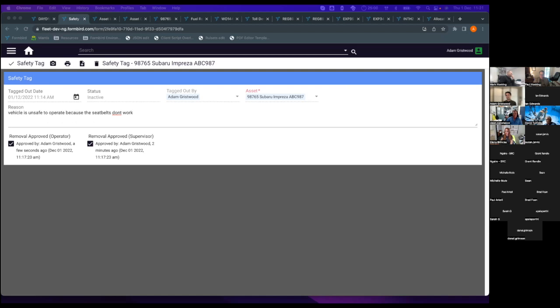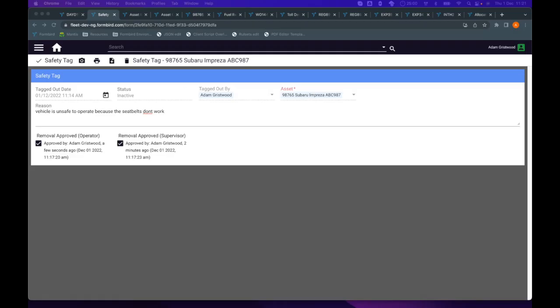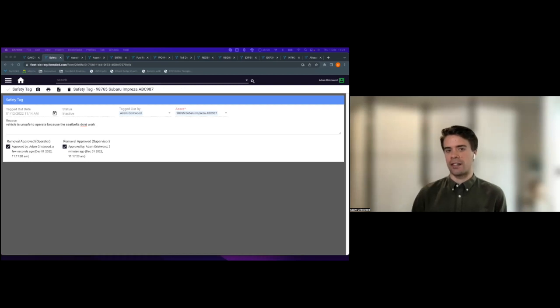It could be used for any purpose that your operators or you as a business deem appropriate, I guess. Essentially, what it does in the application is just flag that it has been tagged out, that there's some kind of safety issue with it and it shouldn't be used, and allows us to put up those banners on the asset and on the daily driver check sheet to warn operators and whoever not to use the asset. Okay, lovely. All right, thanks for clarifying.